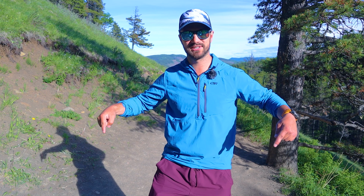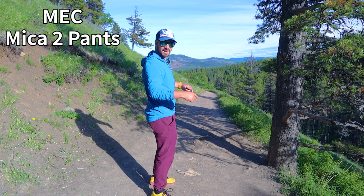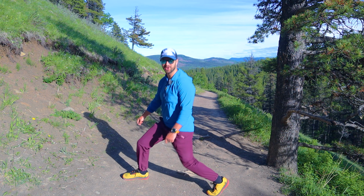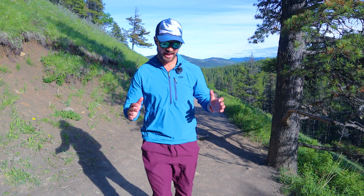And then for my pants, I'm wearing the Mountain Equipment Co-op Mica 2 pants. So these are made with a stretchy ripstop nylon. They have a gusseted crotch so you can really get a lot of good mobility going. And then they have elastic ankles, which is really important and good where I am up here, because there's a lot of ticks and you want to keep those guys from getting on your skin and biting you.